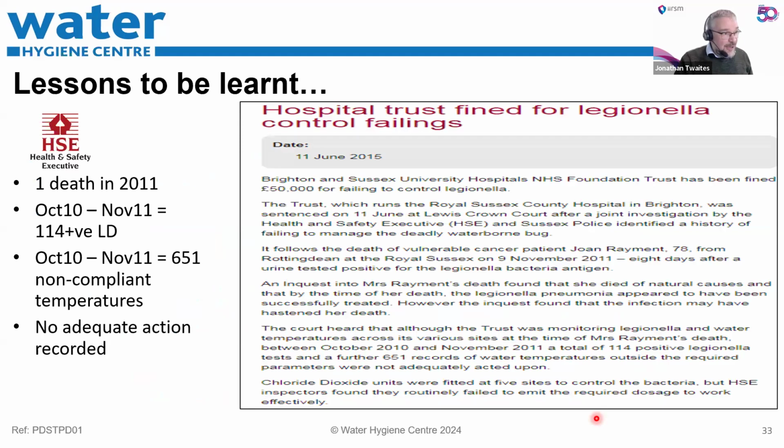This is a Healthcare Trust. There was a death, again, a few years ago, a chap who died from Legionella. It led to an investigation, and a lot of things were going on here. They had 114 positive Legionella samples, so Legionella detections within the water systems. They had over 600 non-compliant temperature readings. They were using chlorine dioxide as a supplementary control, and it wasn't dosing correctly on a number of their sites. And there was no evidence that these failures had been recorded or actioned upon. So they were fined £50,000. Not a massive fine, but sufficient.